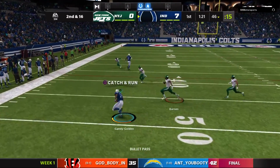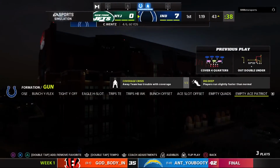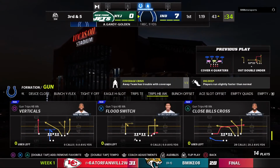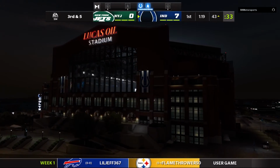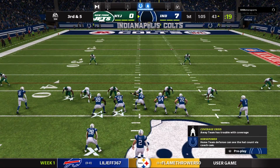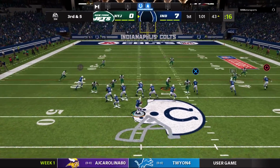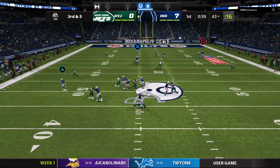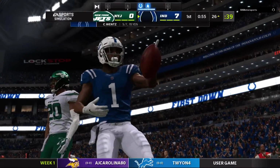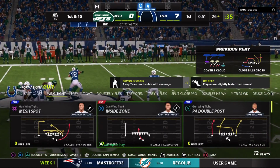To try again after the sack. Wentz. Open man is Antonio Gandy-Golden. And he gets us to the other side of midfield across the 45 before going out. They get 11 back on that one. It leads to 3rd down. The Jets will bring in a nickel set as they try to stop this 3rd down. From the gun, it's Wentz. And he works it past the 30, almost to the 25. First catch of the new season for him, and he picks up the first.